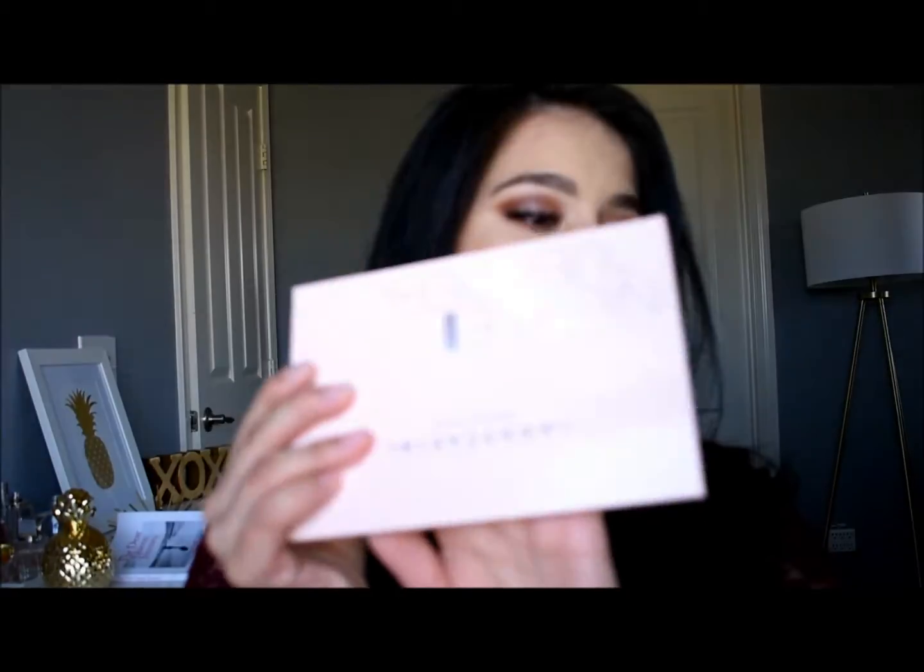So this is a swatch of the Kitty Cat highlight. It's a very white metallic highlight. I would say this would be nice anytime actually. It kind of has that blue iridescent color to it, which reminds me of the new NYX one that NYX just came out with not too long ago. So if you can get your hands on this palette, definitely do.